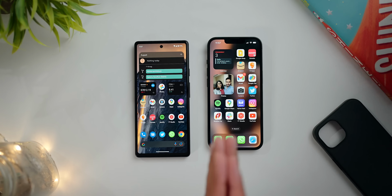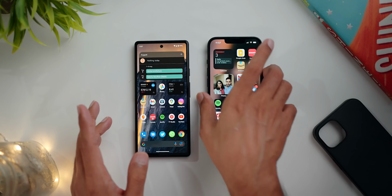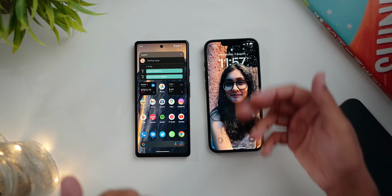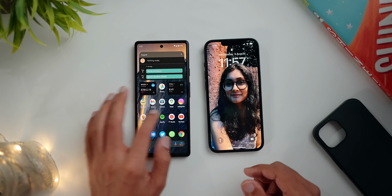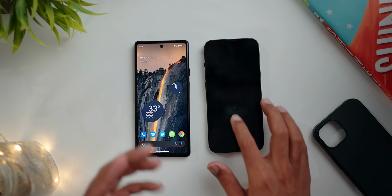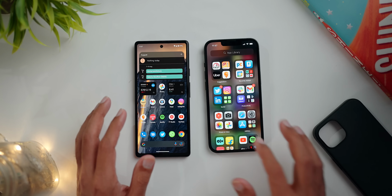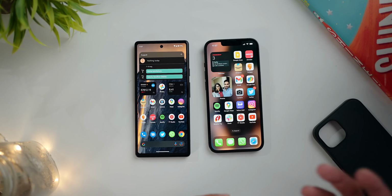And I really don't want to go into the iOS and Android thing because they both have their advantages. I really like this new lock screen, the 3D look, and for this I really like the new widgets. So it's totally going to depend upon what you like. But when I set up a phone, I think after that I'm just going to use it, and I don't really care about how it looks after a point.